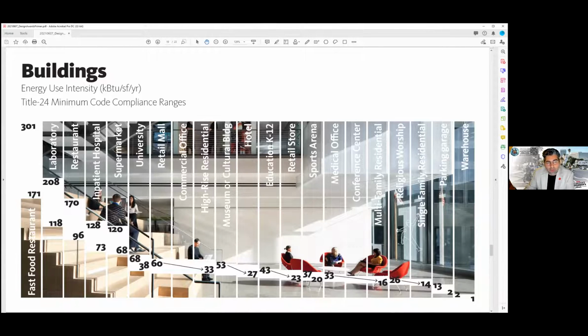A museum, cultural building, or hotel is going to be between 53 and 30. Education and retail, again, between 23 and 40. We can come back to this if people have questions.